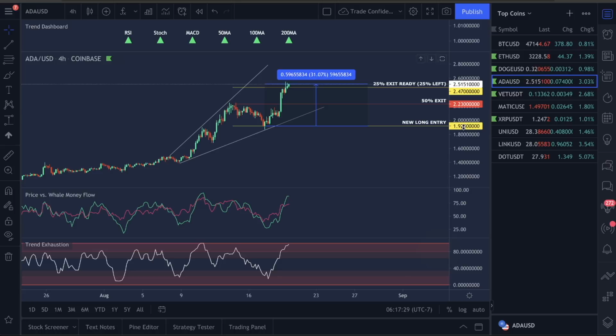We ended up getting into ADA. So the long entry was at $1.92. The first exit that I ended up taking was over here at 2.23, which is correlated to the chart that we have over at tradeconfident.io, which I'll show you guys. And we had a second sell limit in the exchange ready to go at 2.47. So what I ended up doing is obviously we got into our long trade here, exited 50% of my profit there, exited 25% here. So I still have 25% in the market if this thing keeps shooting up.